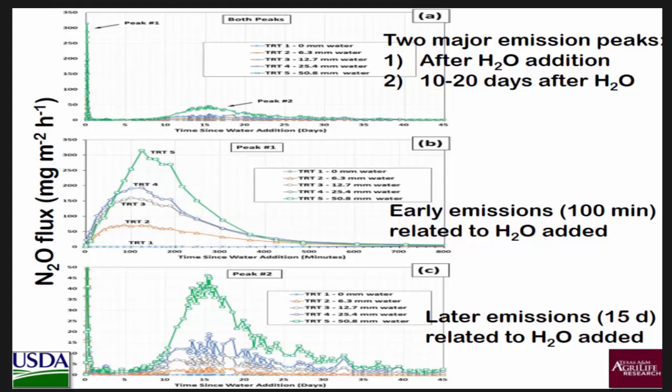What Dr. Parker did is he added water at different rates, ranging from 0 millimeters to 50 millimeters, to each of these chambers, and looked at emissions over the course of 45 days. And what he saw is that the first day that he added water, we got this huge spike of emissions. It's about 300 milligrams per square meter per hour. And just boom, it went off.